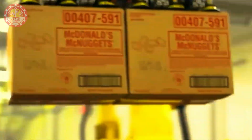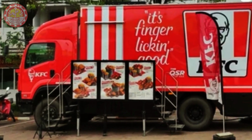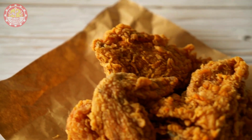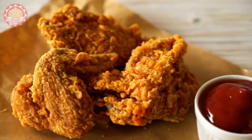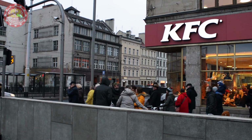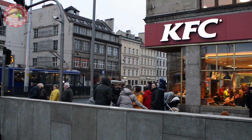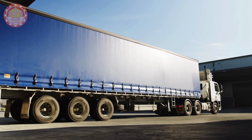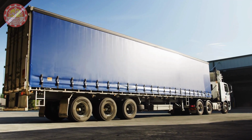KFC's logistics system can track every single batch of tenders in real time, ensuring that they stay fresh and are delivered within the perfect time frame. After storage, the tenders are loaded into temperature-controlled delivery trucks and sent to hundreds of KFC locations across the region. These trucks are designed to maintain optimal conditions to preserve the quality of the tenders.